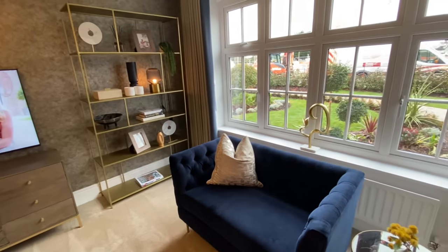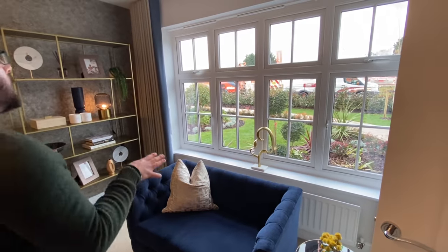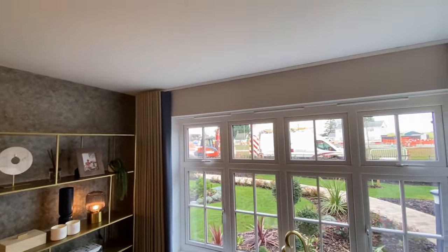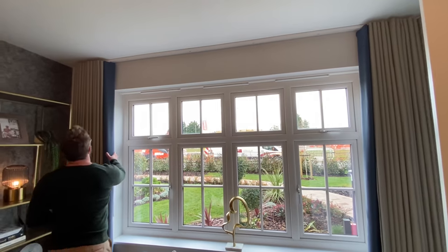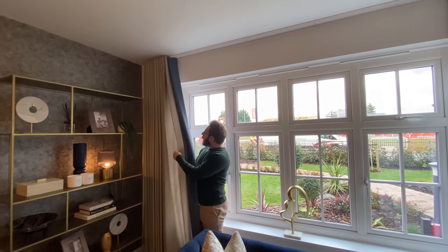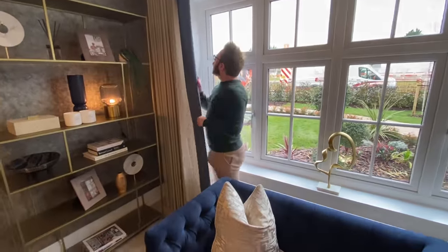Again, it's one of those windows that gives the illusion of being a bay, but it's not a bay. It's just set back a little bit. But it's a massive window. We've also got the ceiling height curtains. Very hotel vibe. And I love the two-tone on the curtains. You've got the cream and then the blue, so it gives the illusion of being double layered, but it's not.